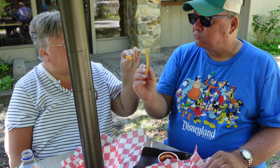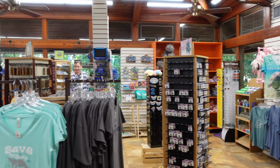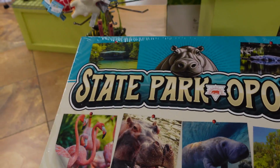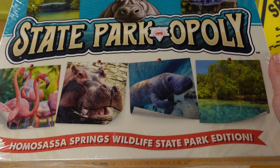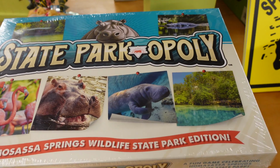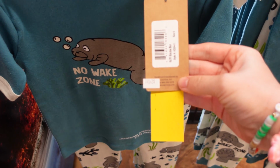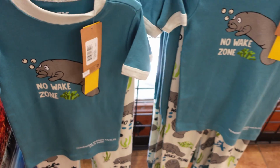You ready to check out the gift shop? This is fun. They have State Park Opoly, Homosassa Springs Wildlife State Park Edition. Oh my gosh, that's hilarious. It's the splatter zone. That's very clever. No wake zone. These are $25.